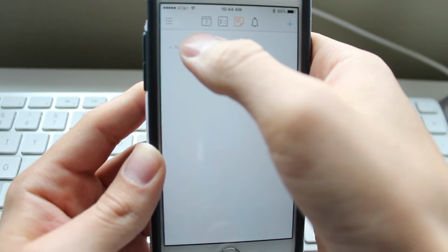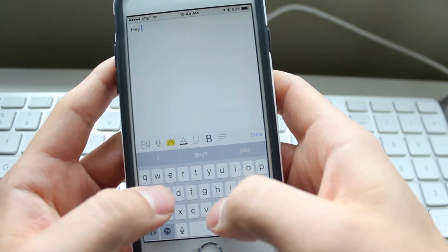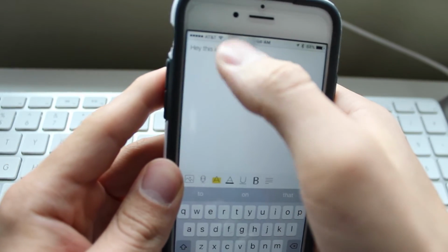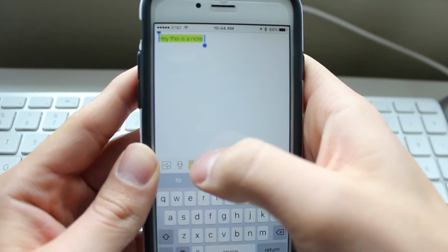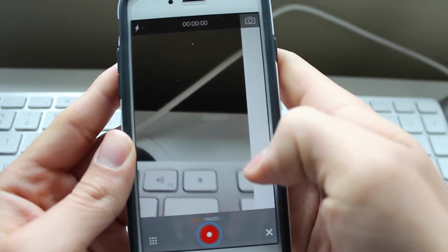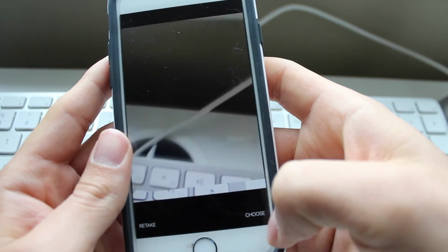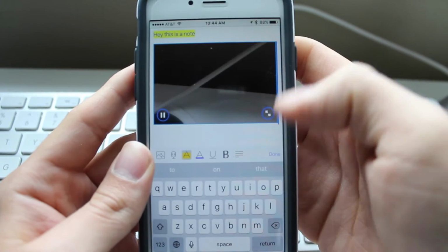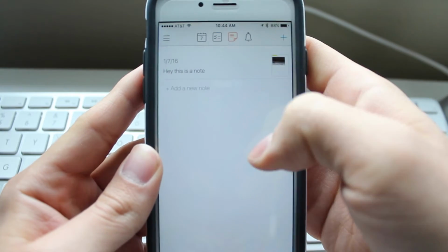Here are your notes. I deleted one earlier, so you can add a note. You can type it, hey. Then you can select it right here. Select all, you can highlight it right there. You can change the color. You can also add a video to your notes, which is pretty cool. And then it'll just play in there when you open your note up. Let's see, so you're done, that's your note. You can also share it. I don't know if I said that yet.